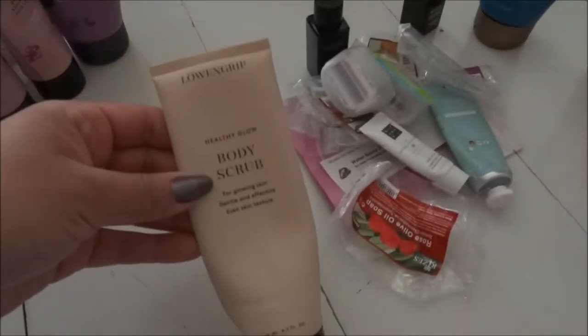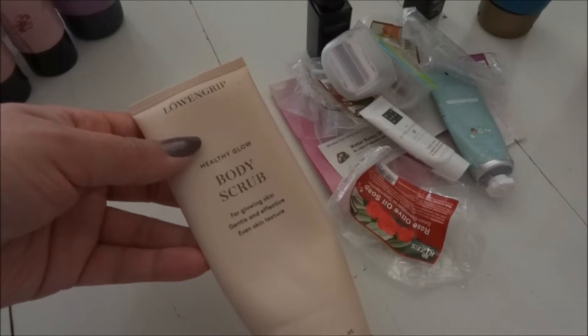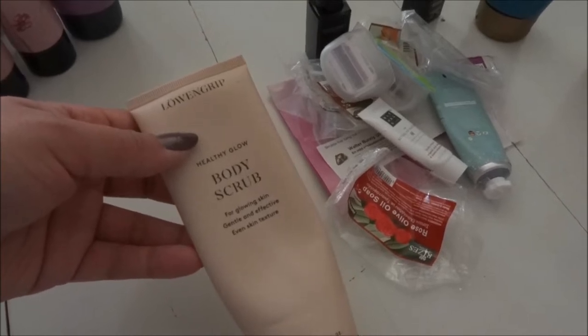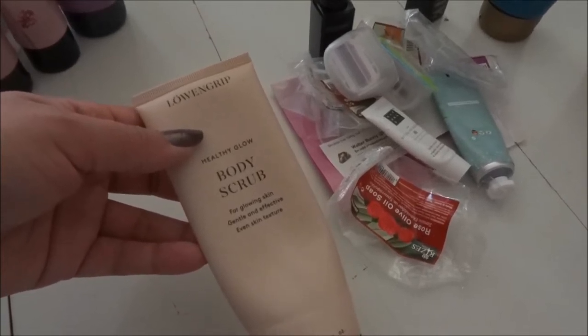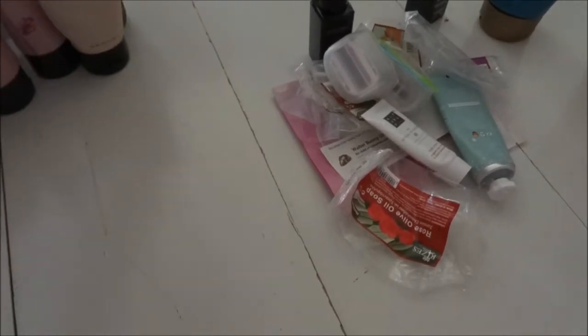Then we have Löwengrip, the body scrub, which I hate. This was like applying body lotion with pieces of something in. It was super bad. I didn't like it. Then we have the Ritual Hammam. This is the body mud.